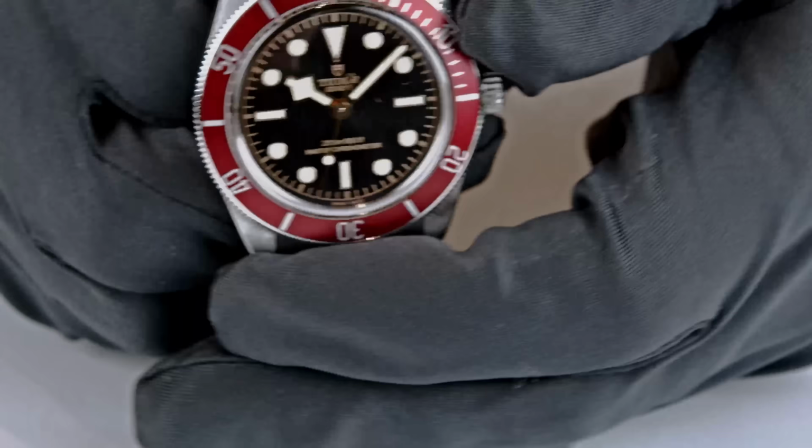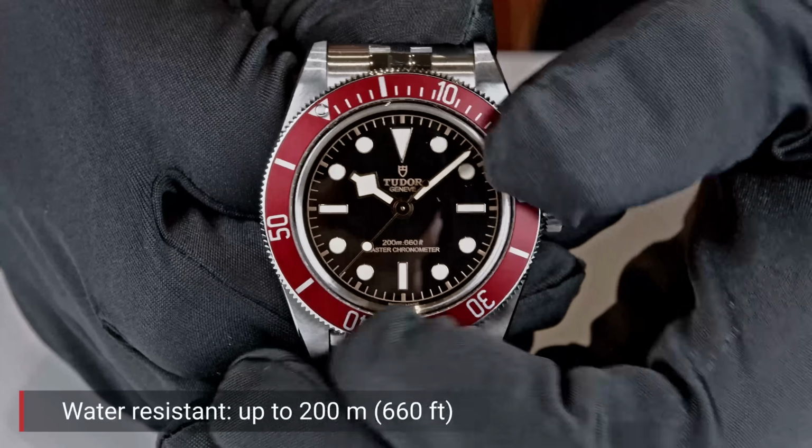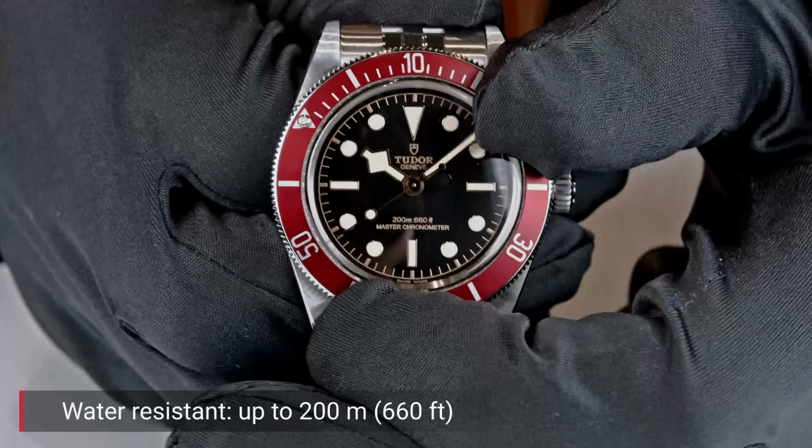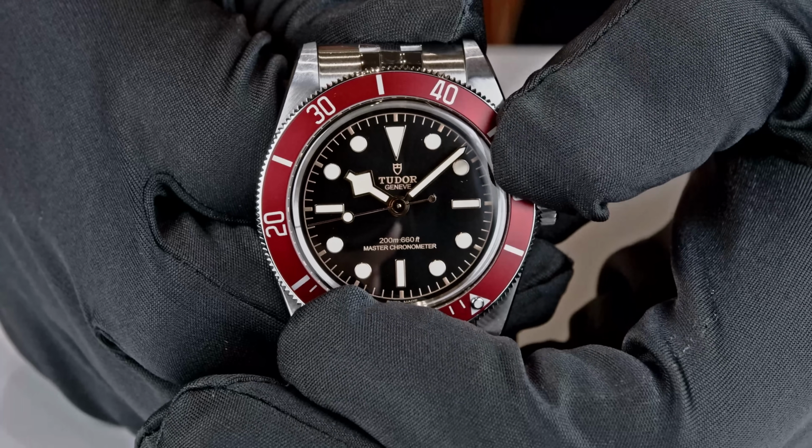Can't be done here because, yeah, that's a diver. It needs its bezel. It's a unidirectional turning bezel, 60 clicks on top. This is information I wanted to give you also, 60 clicks. And you couldn't do it.